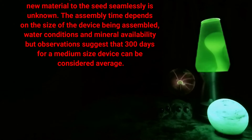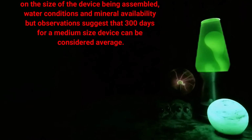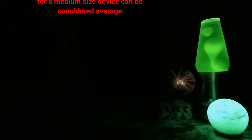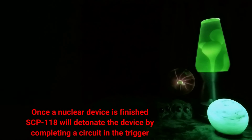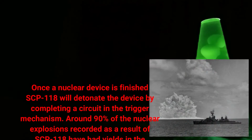The assembly time depends on the size of the device being assembled, water conditions and mineral availability, but observations suggest that 300 days for a medium-sized device can be considered average. Once a nuclear device is finished, SCP-118 will detonate the device by completing a circuit in the trigger mechanism.